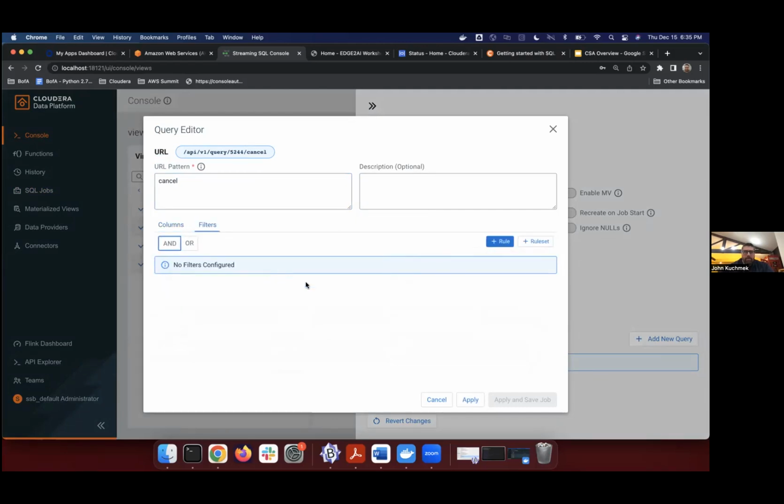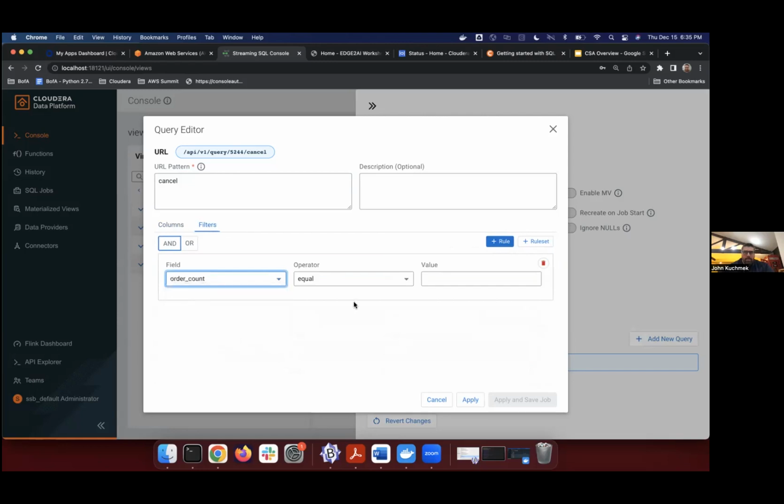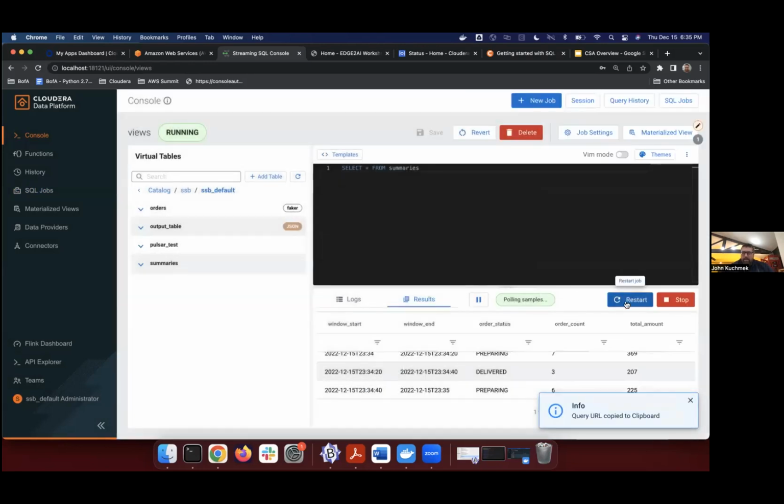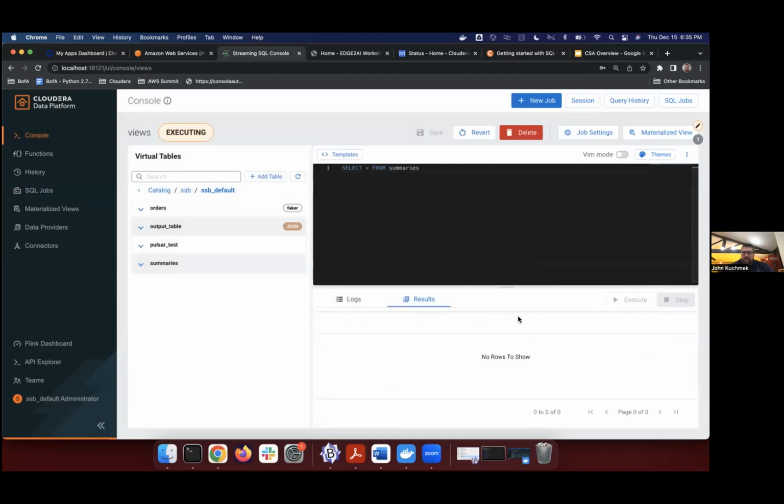However, I want to have a filter, and I want to add a rule. So I'm going to take the order count is greater than 4. I'm going to hit apply. Now I have right here an actual API for me to go grab data. I'm going to restart this data set. You can give it a minute. Once this data set restarts, now I'm going to start pulling samples.